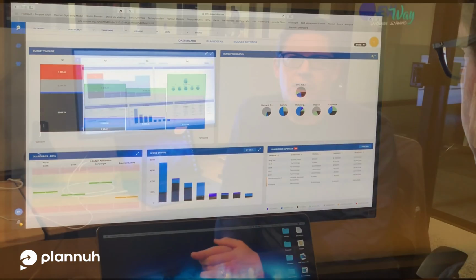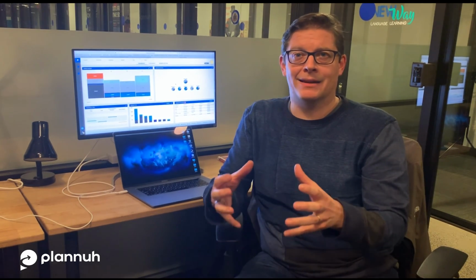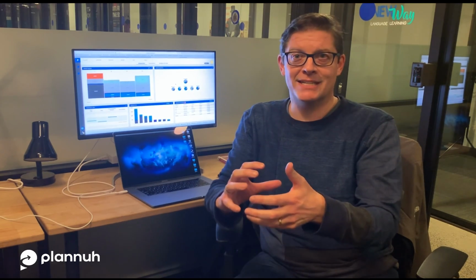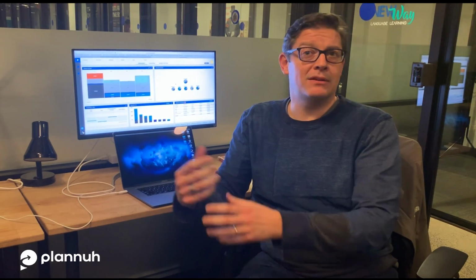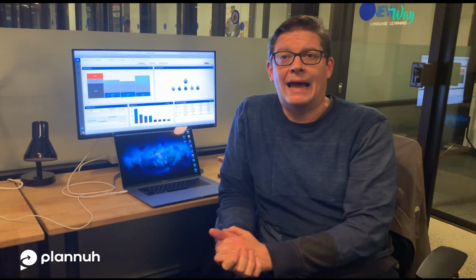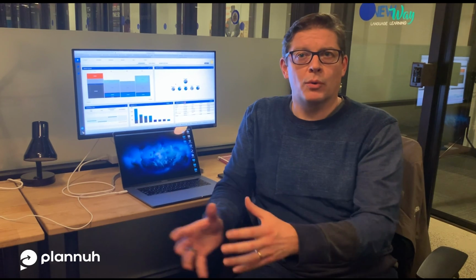The big vision that we're driving with Plannuh, and particularly with some of these intelligent features, is we're trying to connect the creation of a marketing plan to the creation of the budget and connect both of those to the execution. So that connects them to the results that you achieve and the expenses that you incur. And our goal is to help people do that as efficiently and effectively as possible, but also to help marketers get to better plans more quickly by using Plannuh.